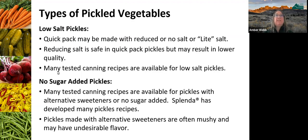Now, there are different types of recipes out there for different types of pickled vegetables, and some of those do cater to dietary needs like lower salt or lower sugar, because some of these recipes can have quite a bit of them. The thing about that is, I just want to mention, with recipes that are tested through university testing or USDA testing, they've been tested for pH, they've been tested for a number of food safety recommendations. And when you look at a recipe and you really like it and you want to change it, we just don't recommend changing certain things like the vinegar or the salt or the sugar because it's not been research tested. And so you will have some food safety issues.